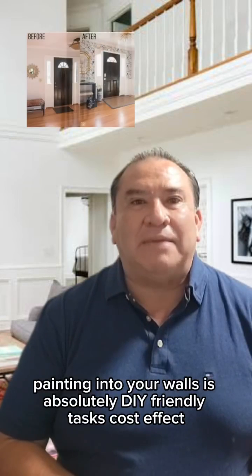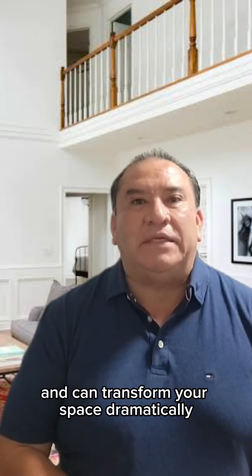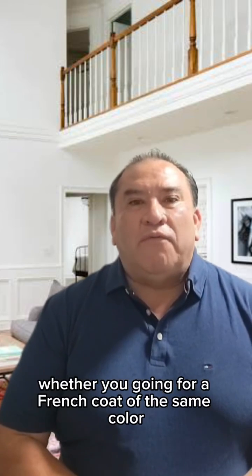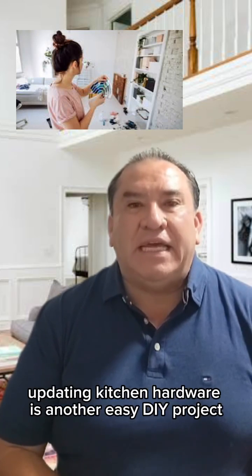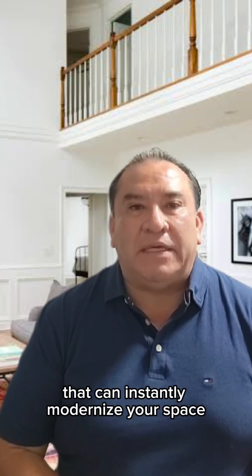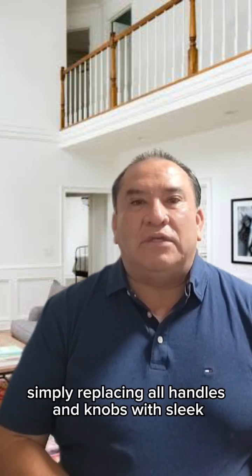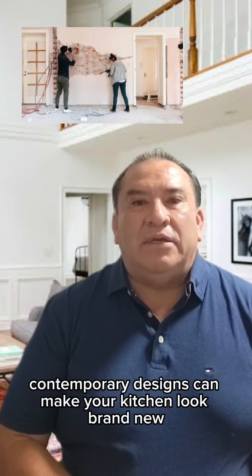Painting interior walls is absolutely DIY friendly, cost effective, and can transform your space dramatically. Whether you're going for a fresh coat of the same color or a bold new hue, painting can breathe new life into any room. Updating kitchen hardware is another easy DIY project that can instantly modernize your space. Simply replacing old handles and knobs with sleek, contemporary designs can make your kitchen look brand new.